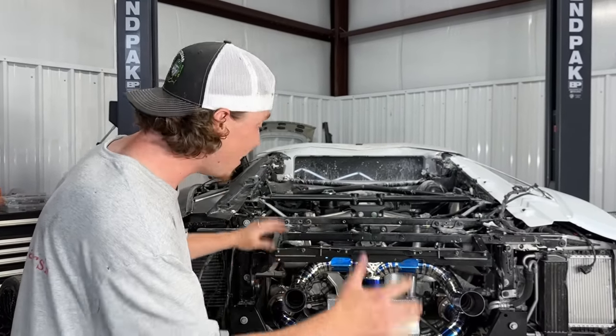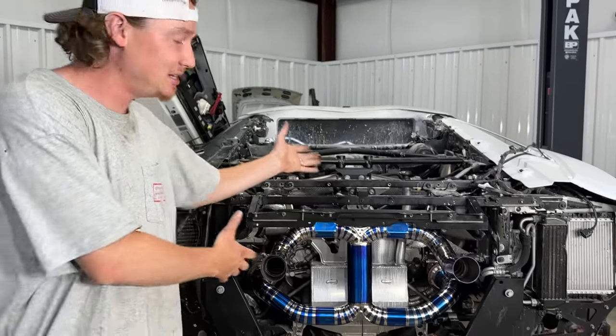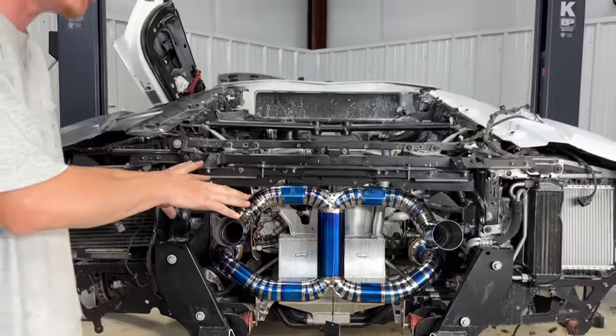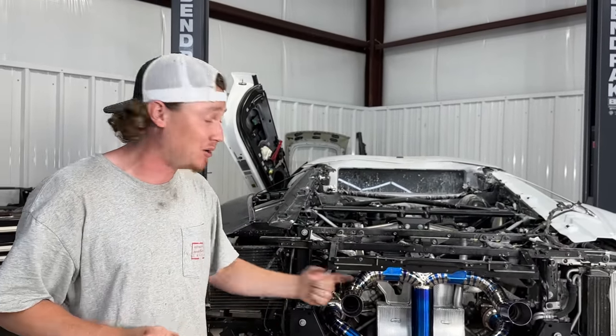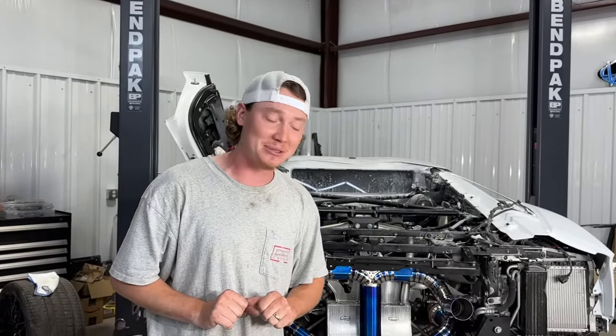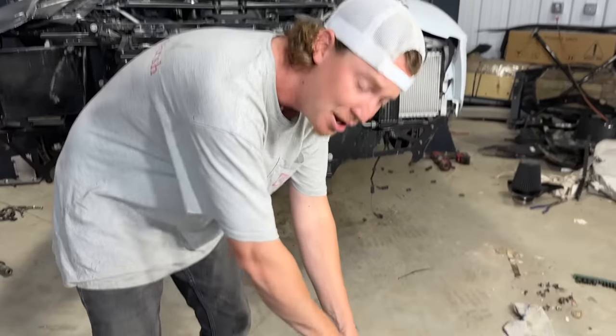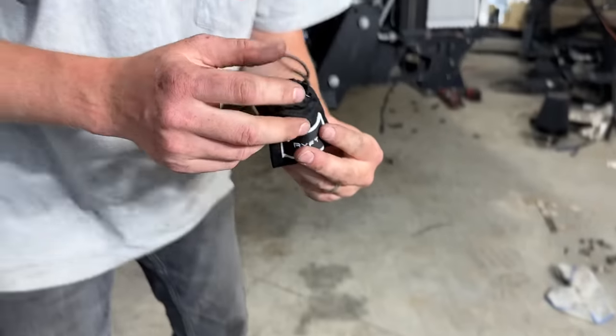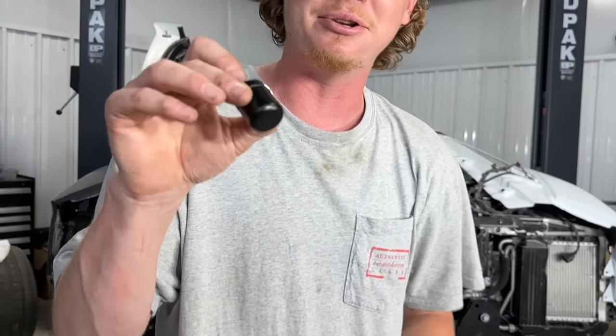So the exhaust is finally installed, and this just looks absolutely incredible. That blue color right there, which it'll probably change once we start throwing fireballs out of this thing. But before we start this thing and listen to this beautiful sound, Rift kindly provides you with a set of earplugs. Look at this. You can put that on your keychain right there.